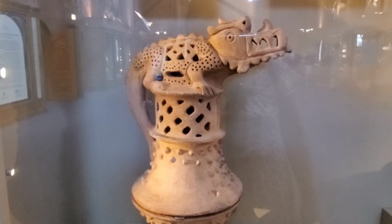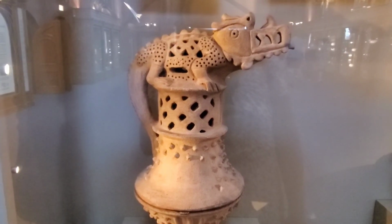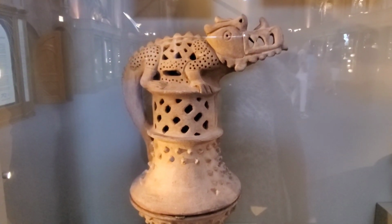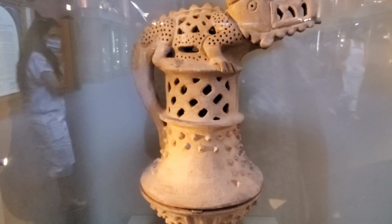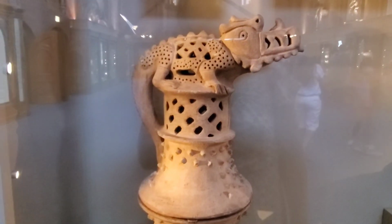This one is an incense burner shaped like a crocodile. It was created in the Nicaragua Islands in the 13th, 14th centuries.